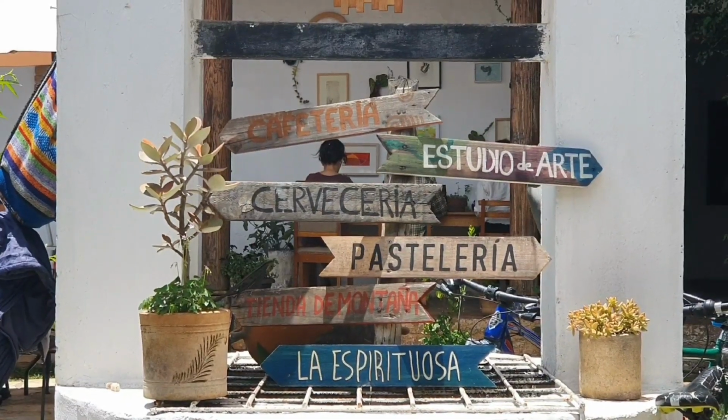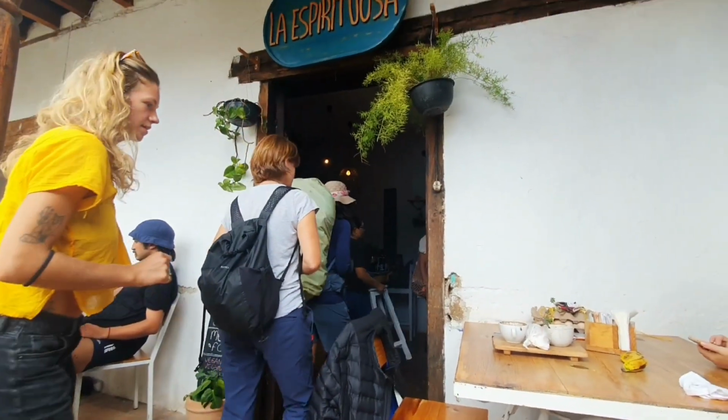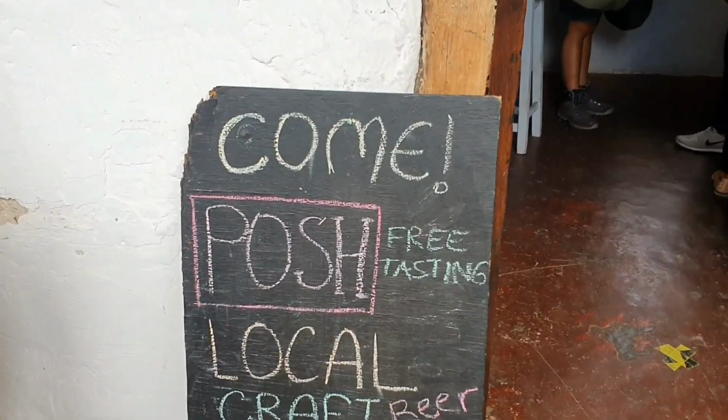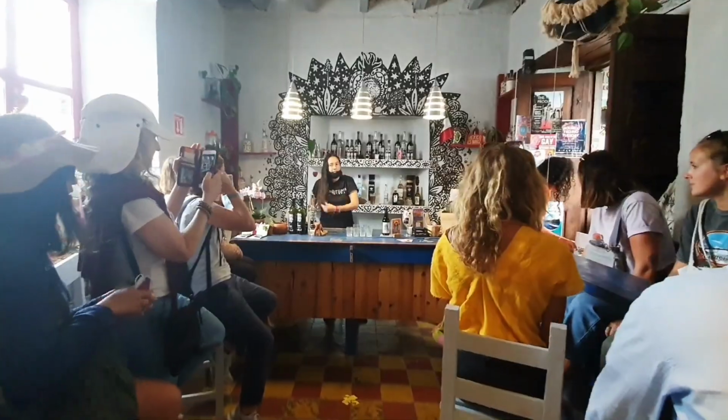So we are going to try Posh, and Posh is a spiritual drink, a traditional drink from the Chiapas area. This liquor is made of corn and it is believed to have healing properties. And by the way, Posh itself also means medicine in Tzotzil. That's the language.